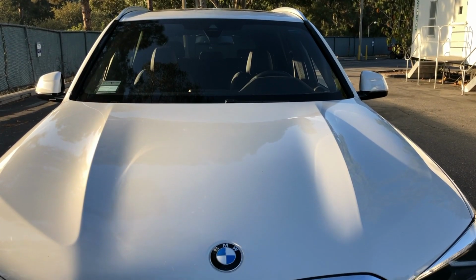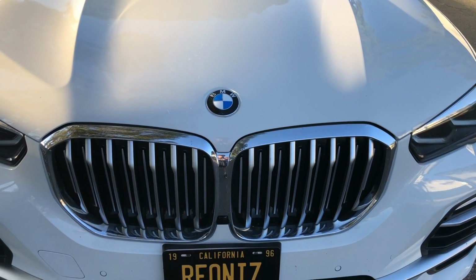So this has something that just about every BMW is going to have now, which is the enormous front grills, the front kidney grills. They're just plain huge.